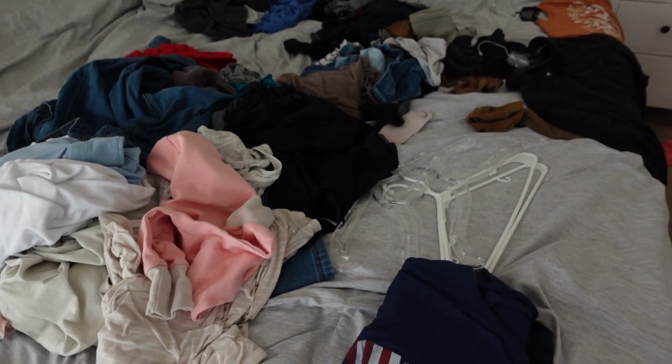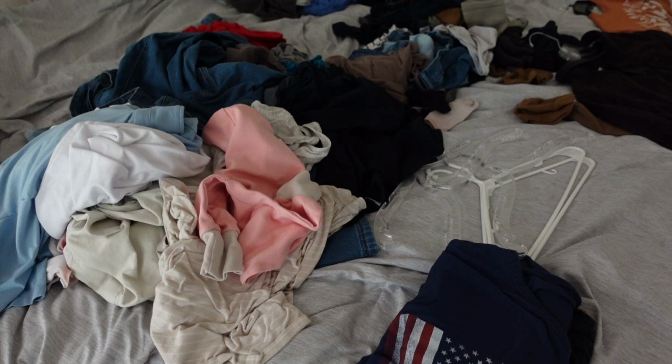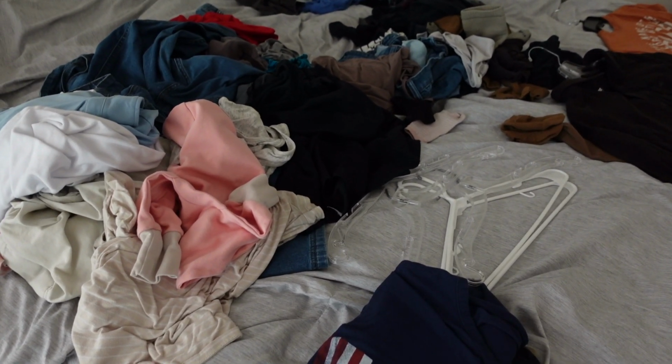Alright, now it's time to tackle some laundry. I'm gonna set a timer for 15 minutes, and I'm gonna try to do it all 15 minutes. It's not that bad. This is a load or two. My husband just got home, and I've put some of these groceries away.